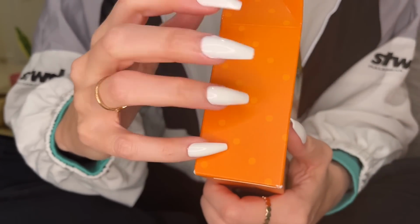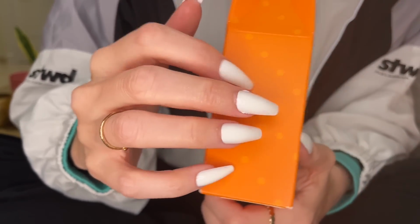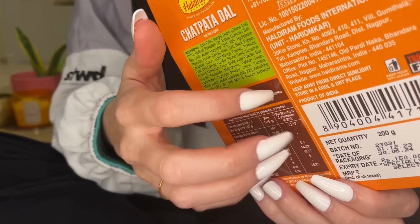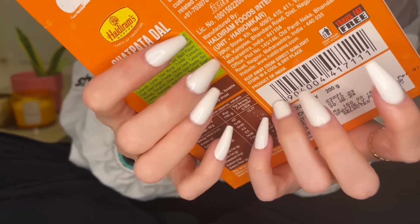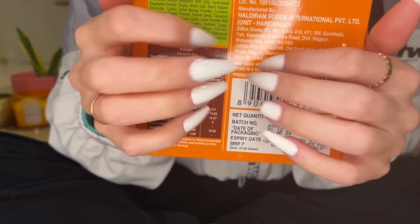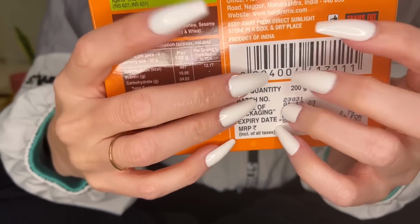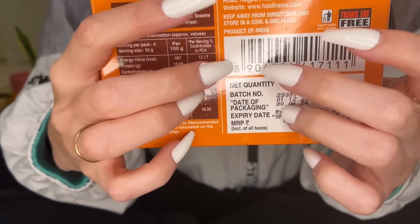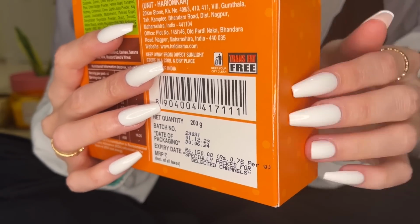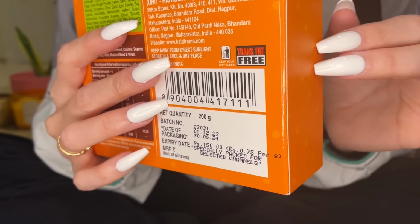So this is a box of dal that's dried with spices, and it's a delicious, healthy snack. I just love the sound of this box that it came in.